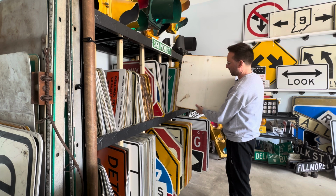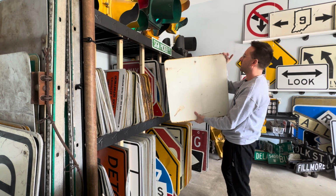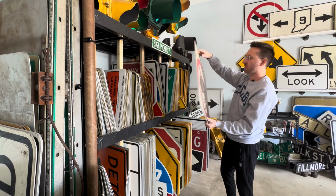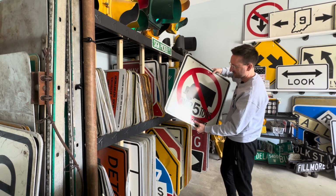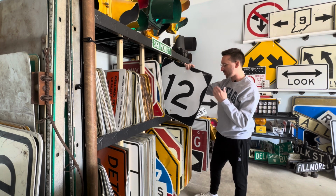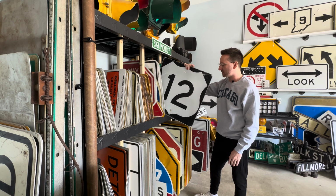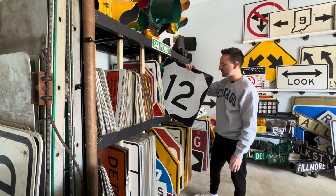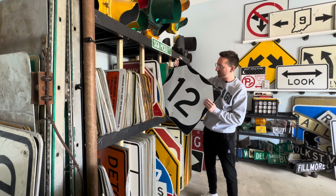Flip it around, you got the classic City of Chicago white background as well. Cool rust going on around the edges. So it's a heavier sign too. For being a flat sign, it's pretty heavy. US Highway 12 goes right through the bottom of the city, connects Northwest Indiana going into the city. They're on the south side, so pull it out just in case I need that on the wall.